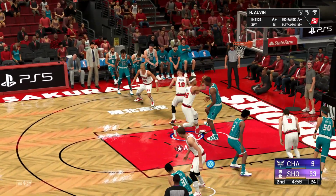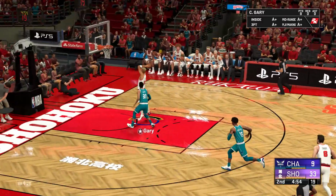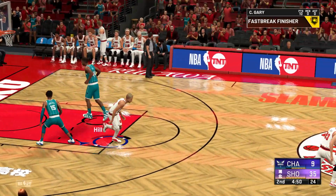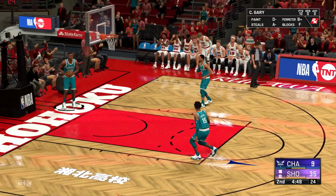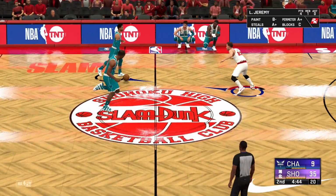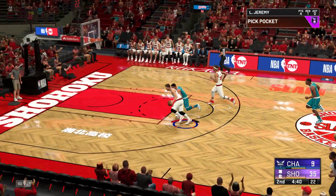He feeds it to Hill. Here's Gary, and he takes the feed in stride and slams it home. And slams it home and gets some camera time on the end of it. He did. He spent a while up on that rim, didn't he? The refs are much more lenient with that kind of situation than they used to be.